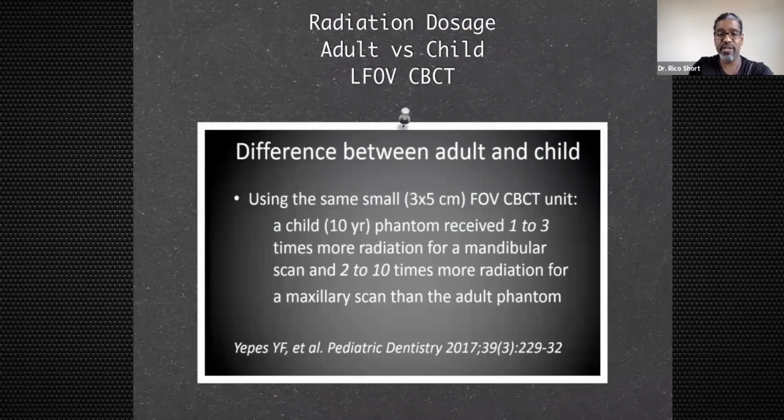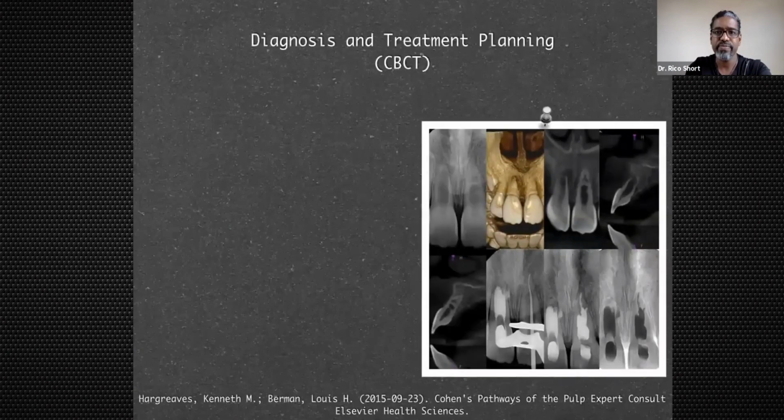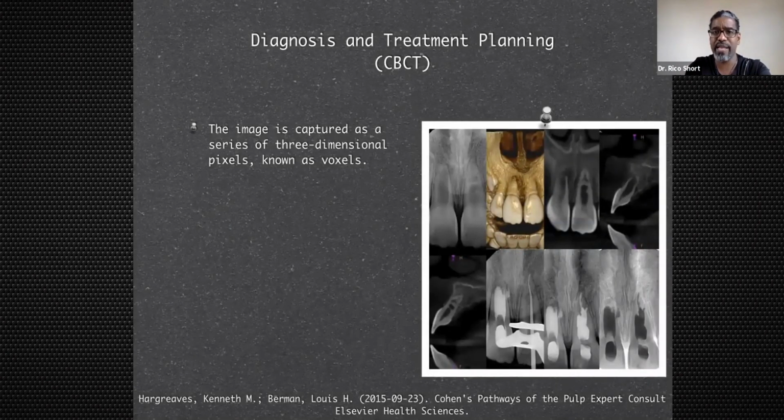And also the studies by Yeh talk about the CBCT dosage differences in children being greater. I mean, they receive 1 to 3 times more radiation for the same area than adults. So in children, you have to really be careful using the CBCT because you don't want to expose them to unnecessary radiation. But CBCT is great in diagnosing and treatment planning.